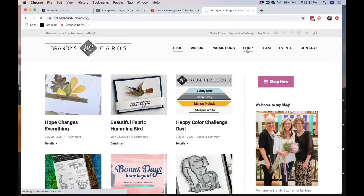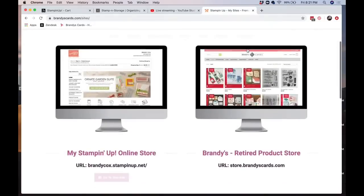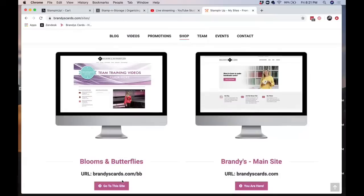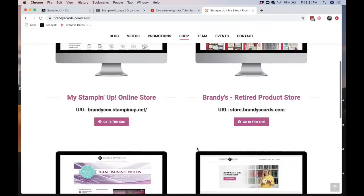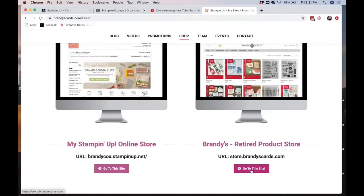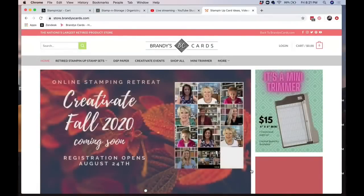Once you do that, it's going to take you to this screen where my team can log in to their portion. And of course this is my store for Stampin' Up. And then I have my retired store. If you click this little button down here, it says go to this site. So when you click that, that's going to take you to my store.